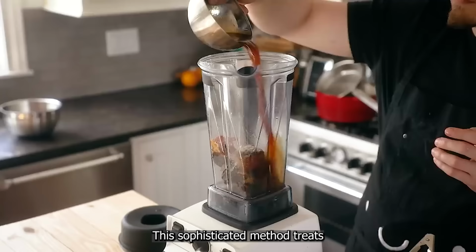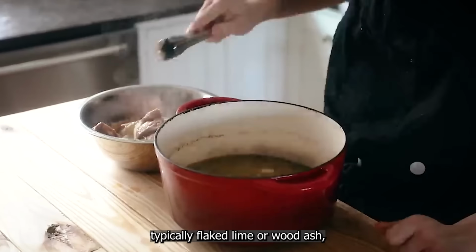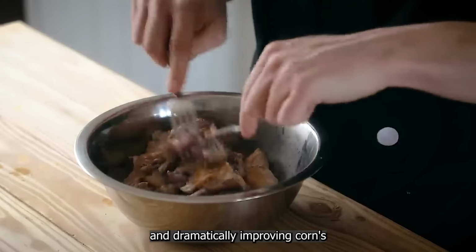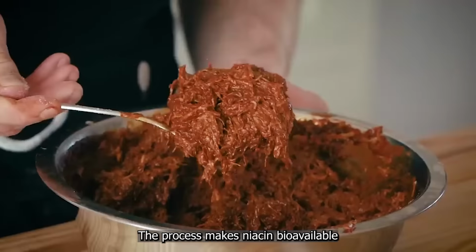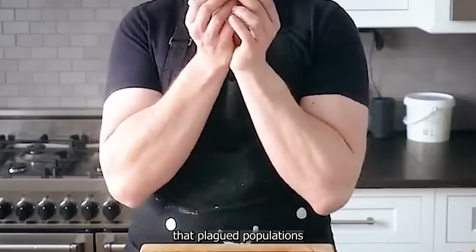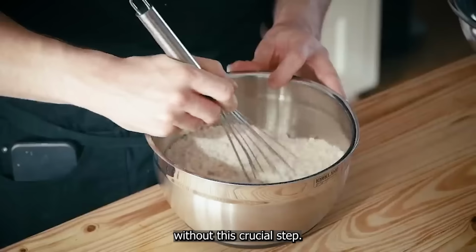This sophisticated method treats corn with an alkaline solution, typically slaked lime or wood ash, breaking down the outer shell and dramatically improving corn's nutritional profile. The process makes niacin bioavailable, preventing pellagra, a deficiency disease that plagued populations who adopted corn without this crucial step.